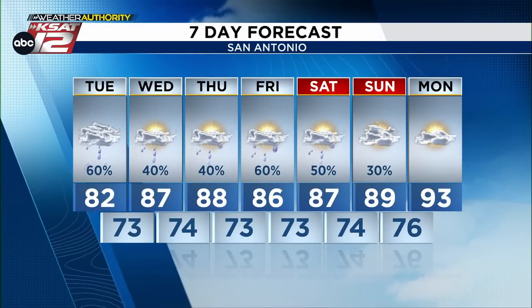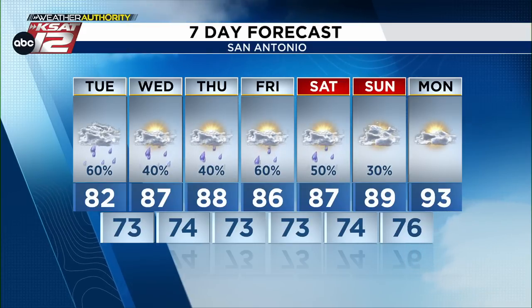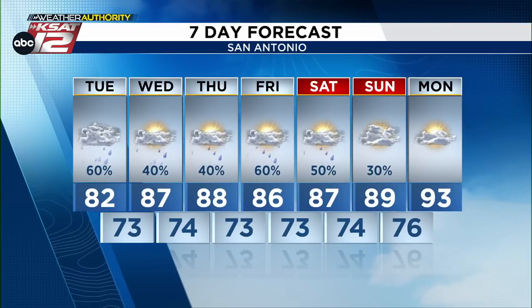We're going to have daily pop-up downpours through at least Saturday in our forecast. Nice looking forecast for the end of July. I hope you get as much rain as you need in your backyard and not too much of a good thing. We'll be back with more news after the break.